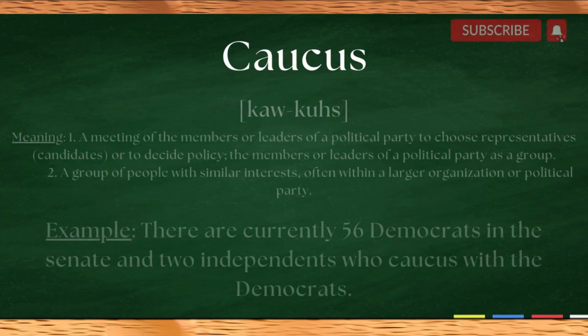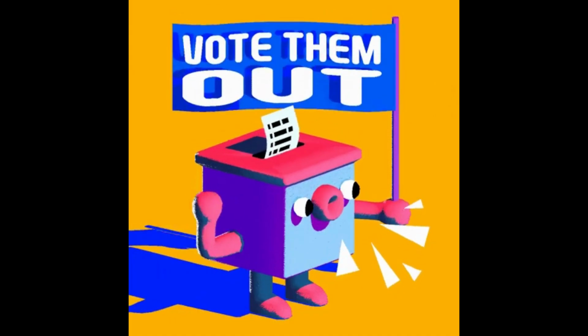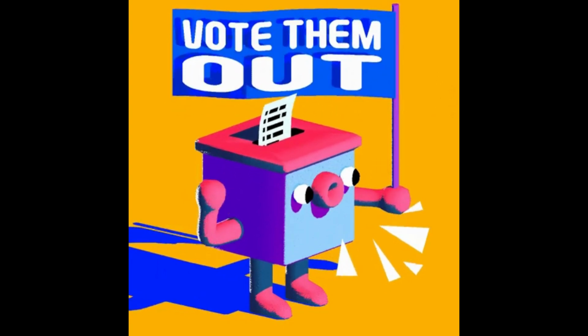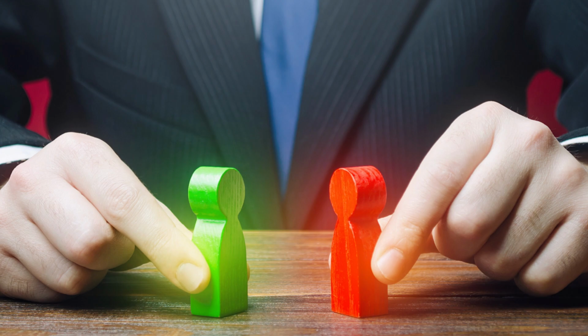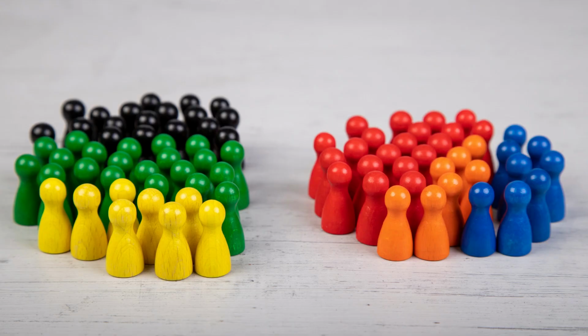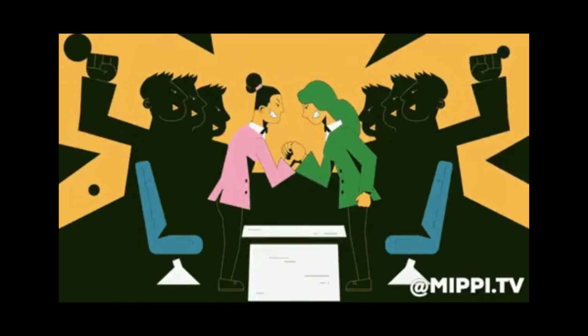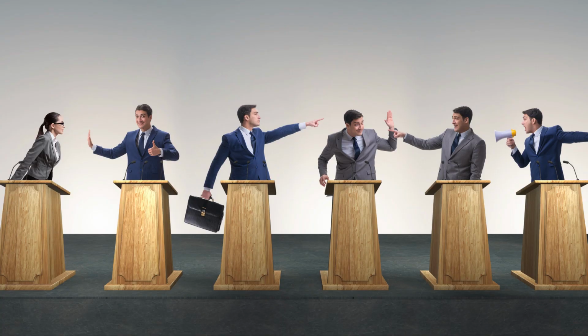Our second word is caucus. It's a term that's thrown around a lot during election season. But what does it actually mean? A caucus is a closed meeting of members of a political party or movement. In a caucus, members discuss their party's positions, choose candidates, and make decisions about policy. For example, before a presidential election, members of a political party may hold a caucus to determine which candidate they want to support. This can also be seen in local government, where members of a city council may hold a caucus to discuss and make decisions on policy.